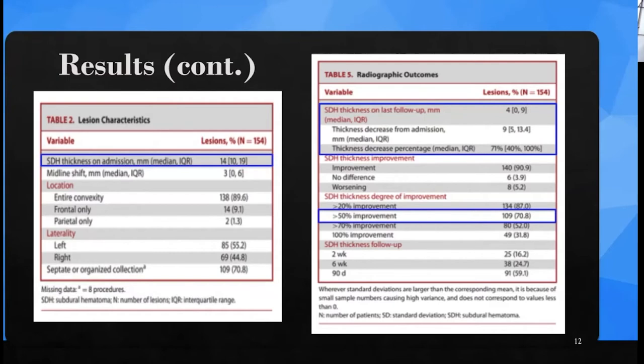The next table on the right shows us the post-op characteristics. So after embolization, the median SDH thickness decreased to 4 millimeters. Again, like I said, before the surgery, it was 14 millimeters, but now post-op, it was 4 millimeters. And then the second blue box that I highlighted there shows the percent of patients who met that goal, one of their primary outcomes, of those who had at least 50% improvement in SDH thickness. And nearly 71% of their patients met that goal.